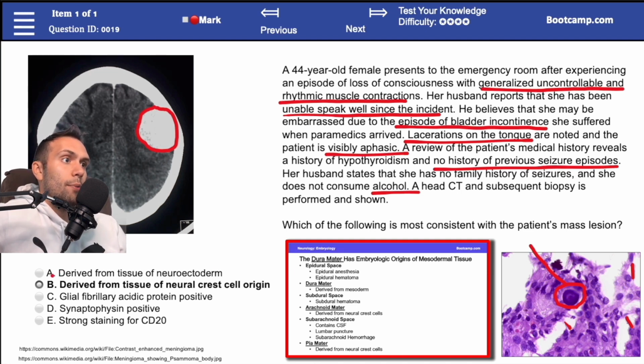So let's go through the options here. Derived from tissue of neuroectoderm. If it was derived from tissue of neuroectoderm, it would probably be something like GBM, right? GBM would be an example of tissue derived from neuroectoderm, right? So this is not the case. Meningiomas are derived from the neural crest cell origin.